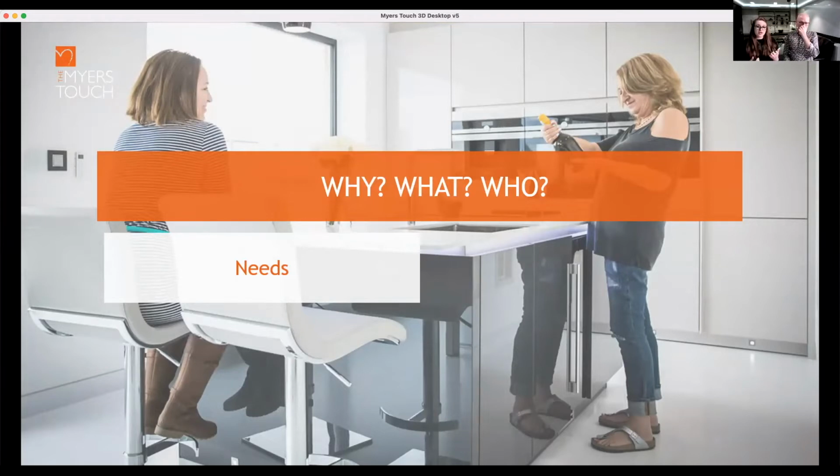Like I mentioned earlier, perhaps you've had a lifestyle change. You want to draw more friends and family into your space. You want it to be a space where you feel calm and relaxed. Perhaps at the moment there's windows in the wrong place, it's dark, and you want to introduce more light and energy into the space. So lots of different needs for different people and different families.